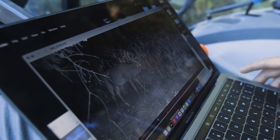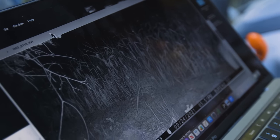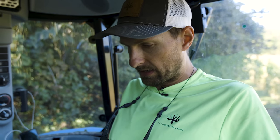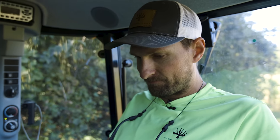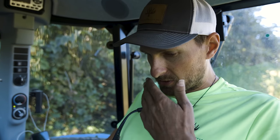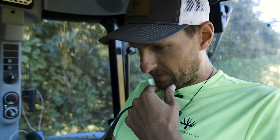That's good. I figured there'd be more pictures of him here because of the scrape line, but I've got more cell pictures where I jumped him where he was last year, which is only 150 yards away. I've got more pictures of him, which basically tells me that we're in the right spot and our chances are even higher where we set it up. Unreal. He's not small.